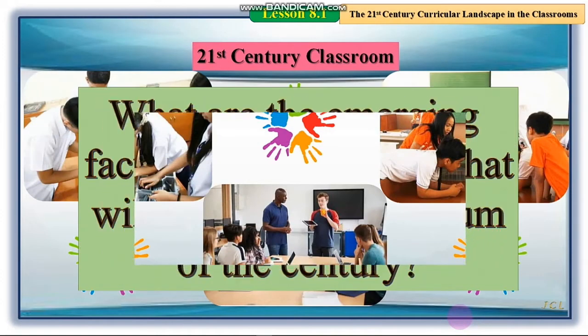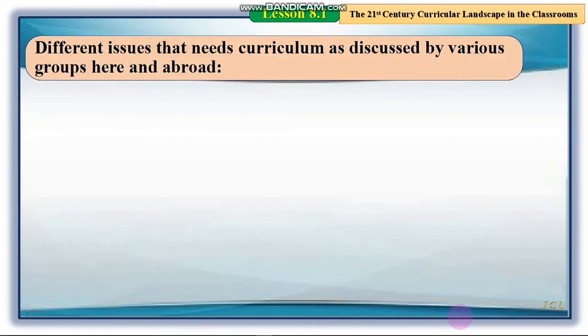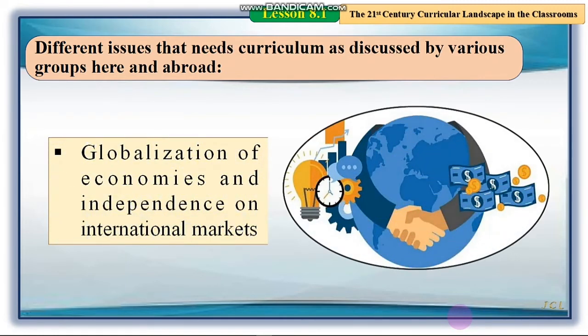Moving further, let's proceed to answering the second question. What are the emerging factors and conditions that will shape the curriculum of the century? So let's enumerate some issues that needs curriculum as discussed by various groups here and abroad. First, we have globalization of economies and independence on international markets. It is undeniable that globalization affects all forms of life on Earth.